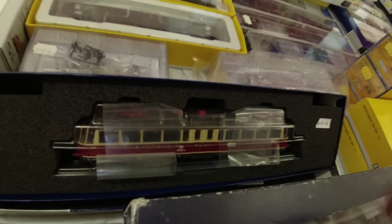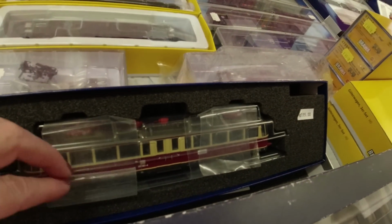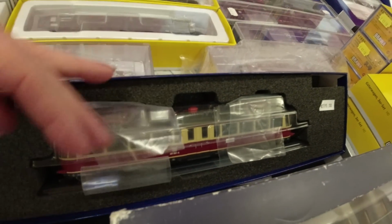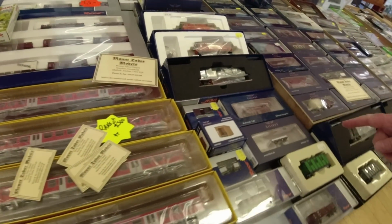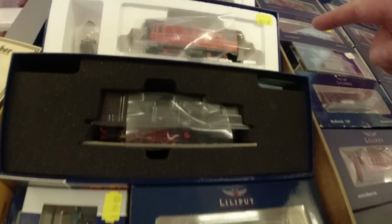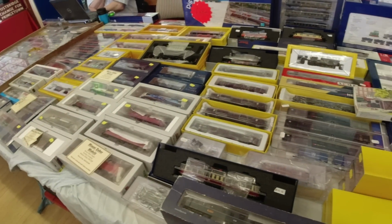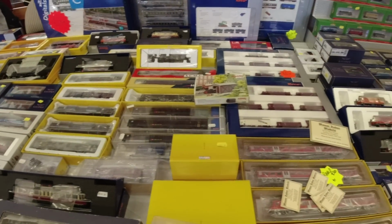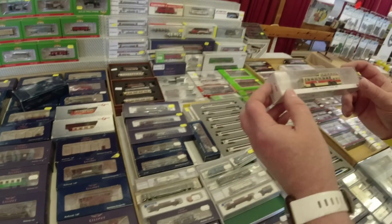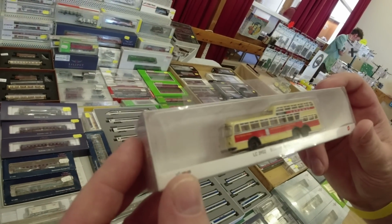And you got a nice rail car there. That is nice. I'm just going to pick what catches my eye without any clue what they are, but there you go. Lovely. And you got your narrow gauge stuff here. Just look at that. You like that? I've never seen one of those before. No, me either.